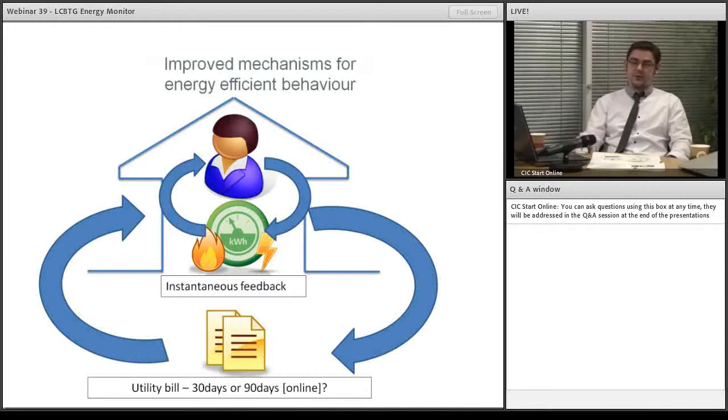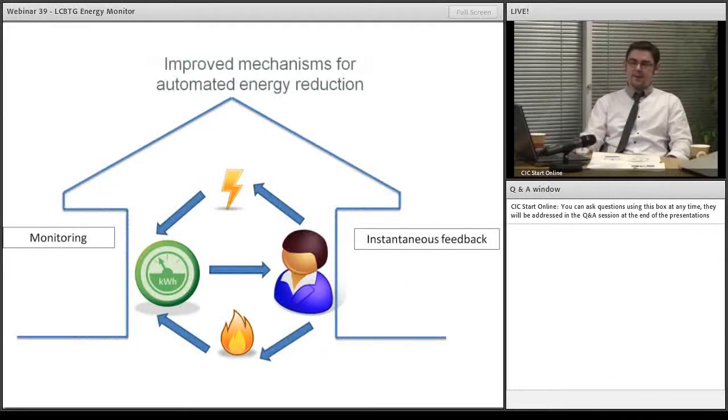So the energy was used inside the home. It was gathered by this energy monitor and was reported back to them in real time. And that was to create this cognitive learning environment and a display format so that everyone in the home could see this and how it was being used.